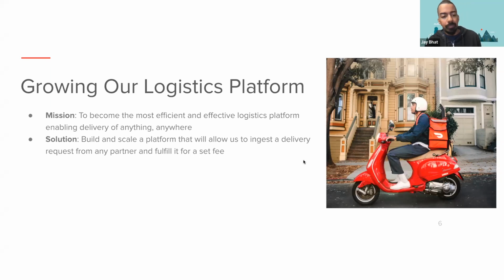So how did we do this? We built and scaled a platform that allows us to ingest a delivery request from any number of sources, whether it's a restaurant, a merchant, a business, or even an end customer at the end of the day, and be able to fulfill it at a reasonable price at a predetermined contractual obligation, and do it as efficiently and effectively as possible to allow ourselves to be profitable and allow our customers to see a lot of value to their business.